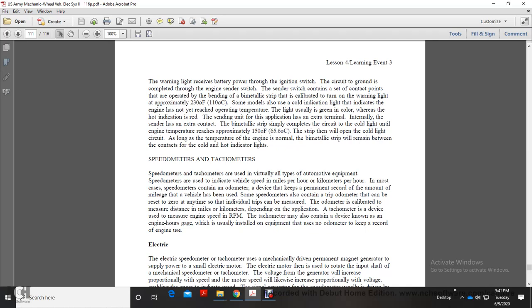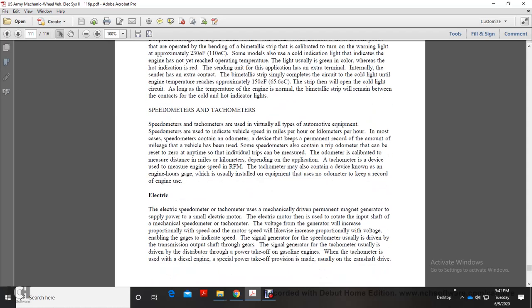Some models have a cold indicating light that indicates that the engine has not reached operating temperature. A light of green color is used, whereas hot is indicated by red. In this sending unit application, the internal sending unit has an extra contact bimetallic strip. It simply completes the circuit to the cold light until the engine heat reaches approximately 150 degrees. Then the strip will open and the cold light circuit will turn off. As long as the temperature of the engine is normal, the bimetallic strip will remain between the contacts of the cold and hot indicator lights.